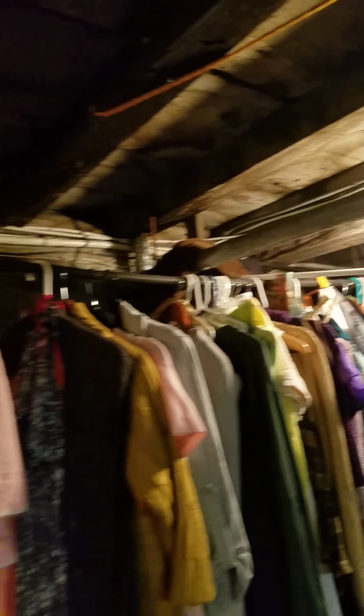I have shoes hanging up here and clothes hanging everywhere. And then on this side over here, there is this one. You guys can't see it very well, but it's another big chimney. This one's much bigger than the other side. I have these things in here, and it's very deep. It goes way into the back. Let's see if I can show you guys. You can't really see it, but it goes way back there.